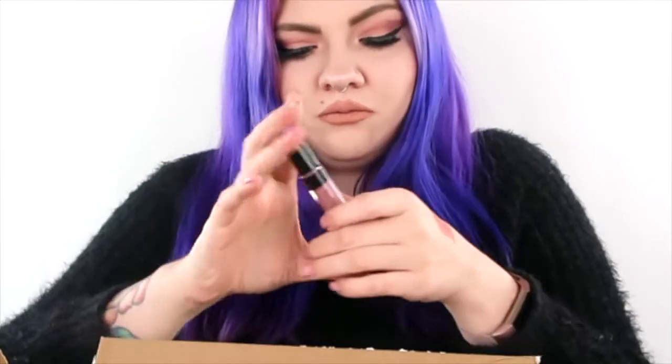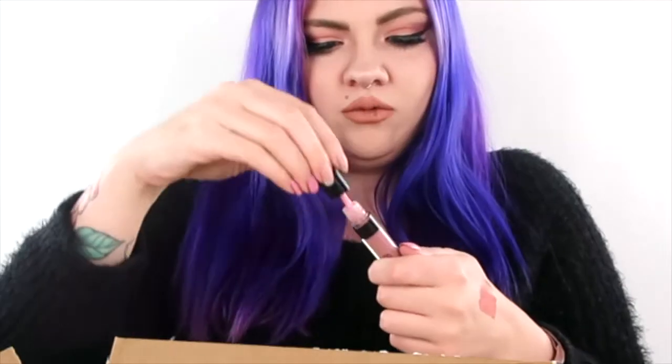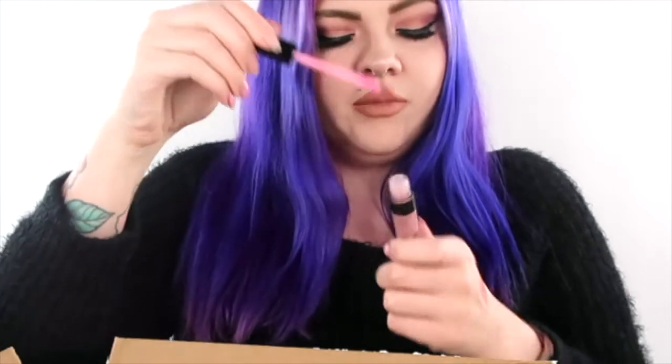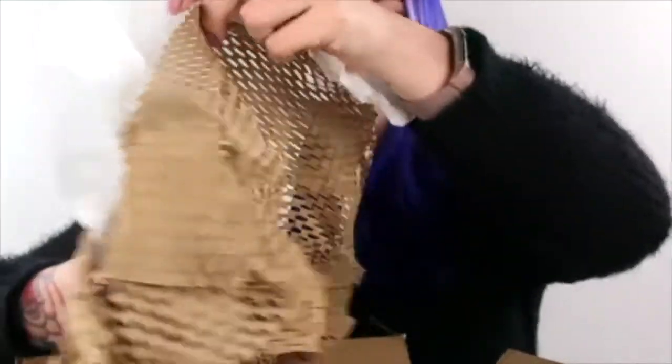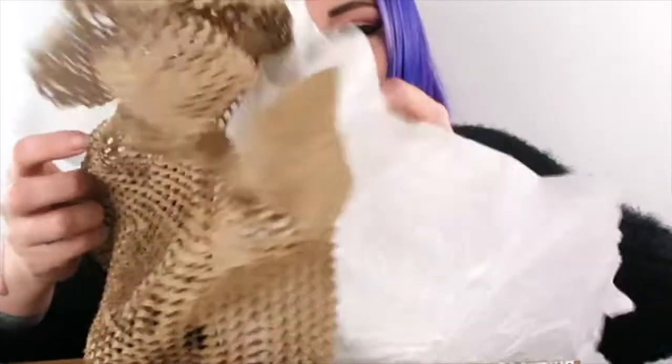Let's swatch this. I should shake it first. Apparently. Better. So that is that color right here. It's so beautiful. And last but not least is this cute little palette here.